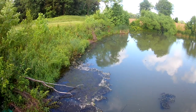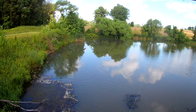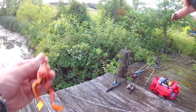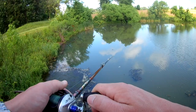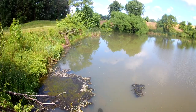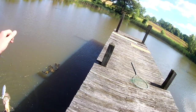There's a bunch of bass just hanging out right here. Oh, all right. Now they're waking up. Don't think this is what they want. Let's try a little movement. There we go. I guess the Whopper Plopper might be the ticket today.